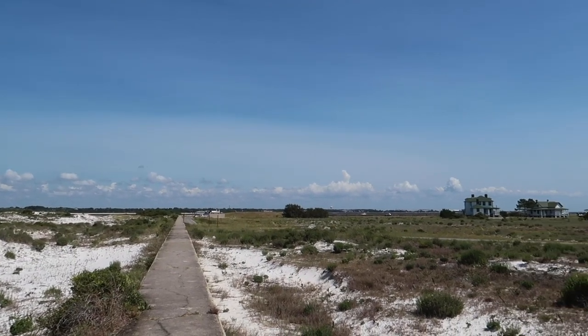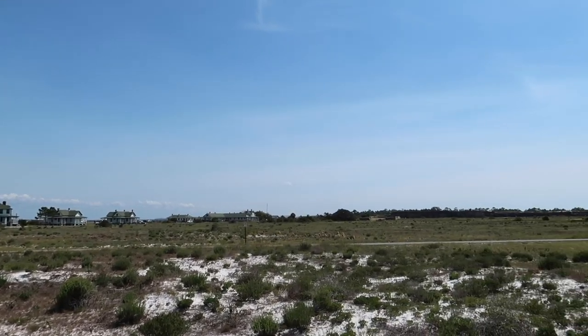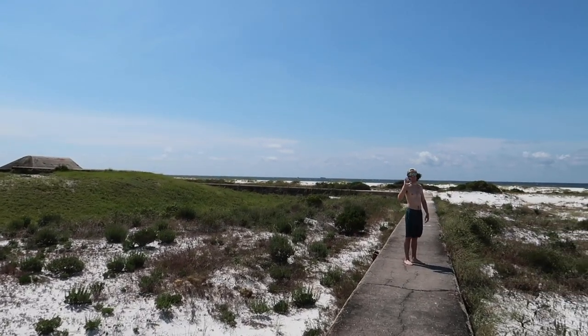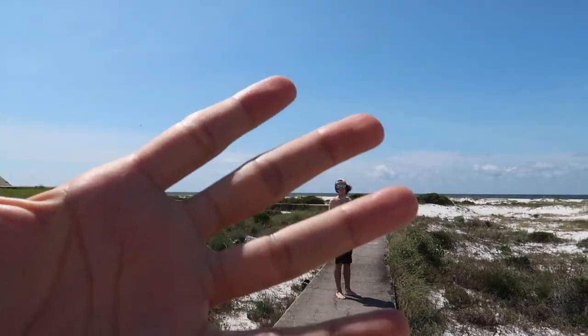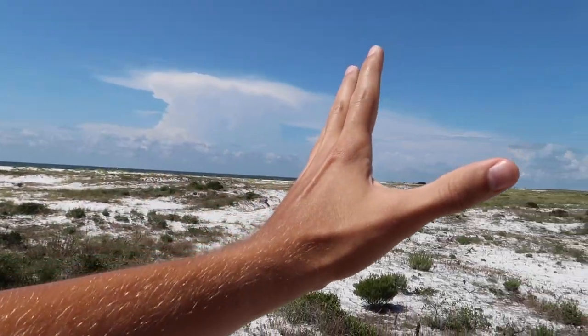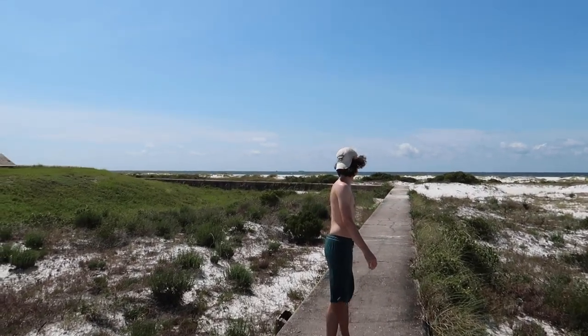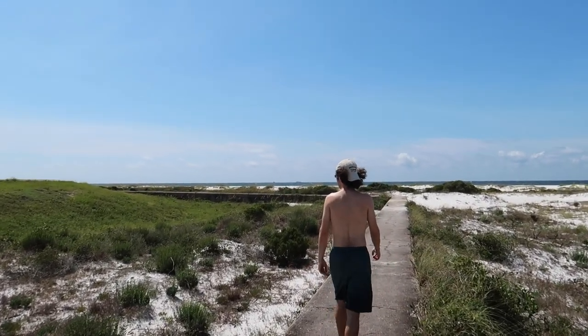So we came from way over there. It is so windy. Way down there, that is Fort Pickens. We're heading right over here, but it seems as though the wind is also coming from this direction too. So it looks like it's moving like this, so this may not be a better way to go, but I guess we'll find out.